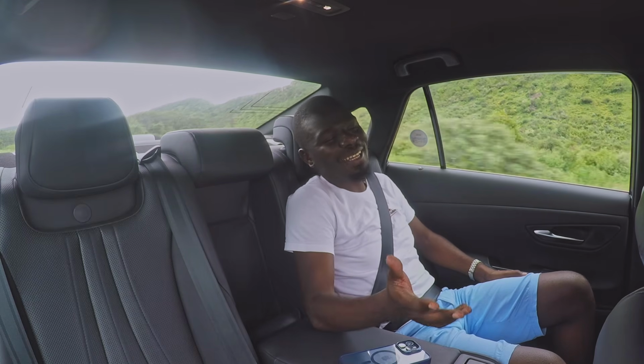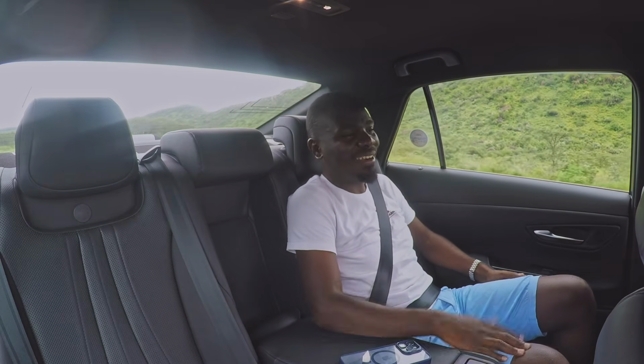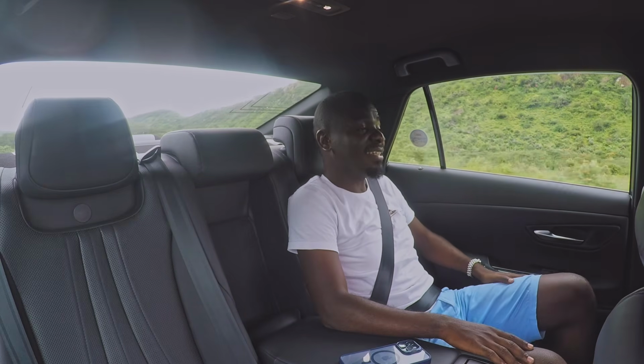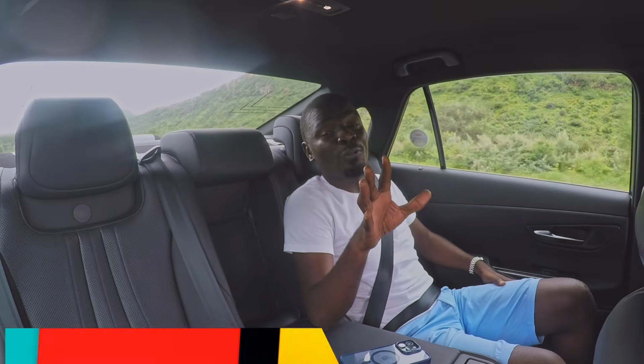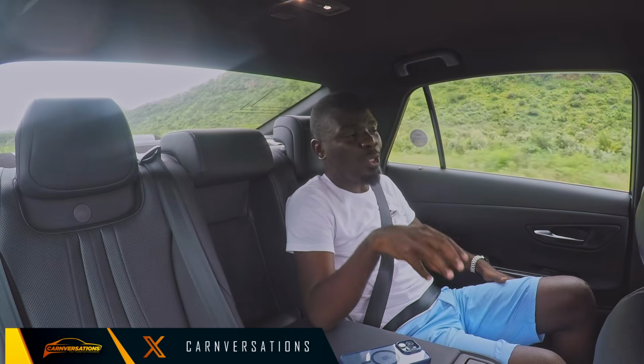Guys, and that sums up the story of the Toyota Crown on its 15th generation. If you value opulence, if you value luxury, and if you value what we call functional reliability, then the Toyota Crown is the car you need to buy.